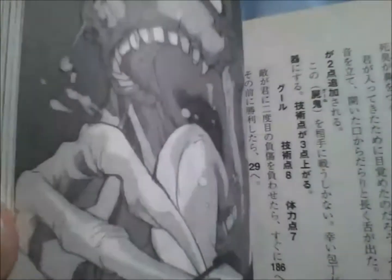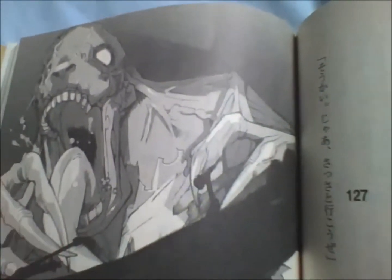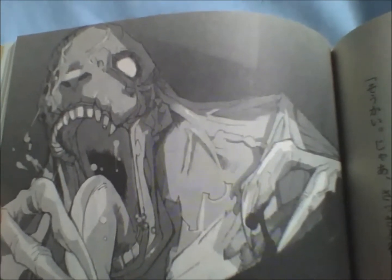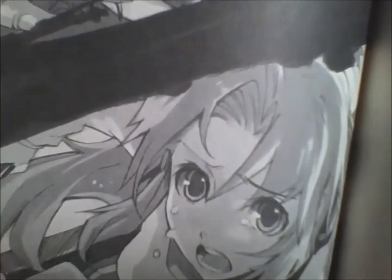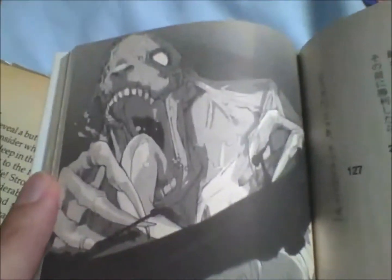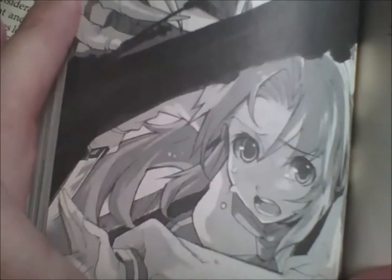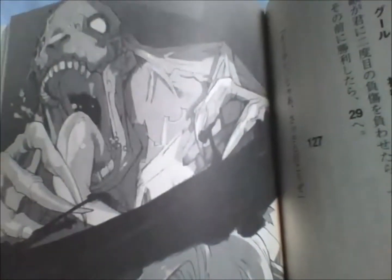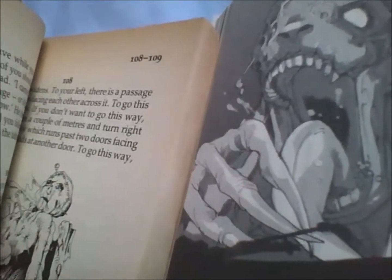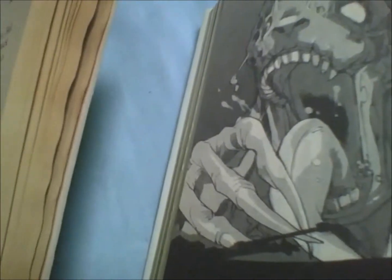So next we have 126. So let's flick straight to there. 126, and here we have the ghoul in the pantry. If you know this book well, you'll probably know what's coming up when you hear the paragraph. But yeah, this is the infamous kitchen, and there's kind of a comic book panel feel going on here, but not quite. We've got some proper comic book panels in Deathtrap Dungeon, but in this one unfortunately we didn't.